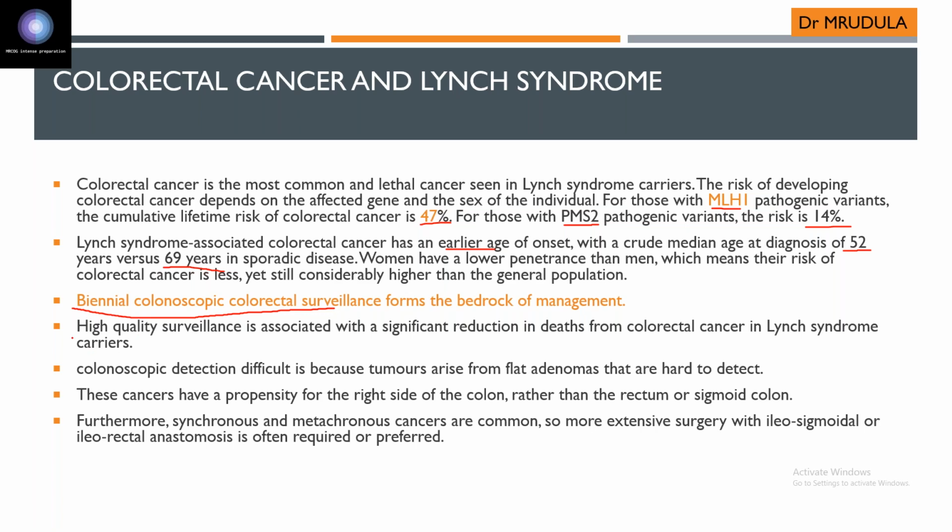It requires high quality colonoscopies because colonoscopic detection of Lynch associated colorectal cancer is difficult, as it arises from flat adenomas which are harder to detect. But if you do high quality colonoscopy, it is associated with a significant reduction in deaths from colorectal cancer.